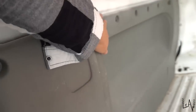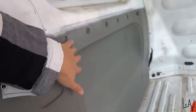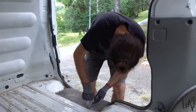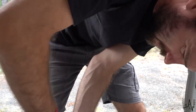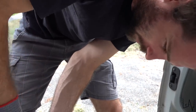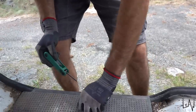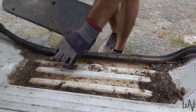We should remove also these panels here, right? Yeah, we will. Otherwise we cannot clean, and then we can see and we can spray, we can paint everything white before starting the works today. Some of them are really rusty, so I hope to be able to remove them without breaking them. Oh, wow. Surprise.